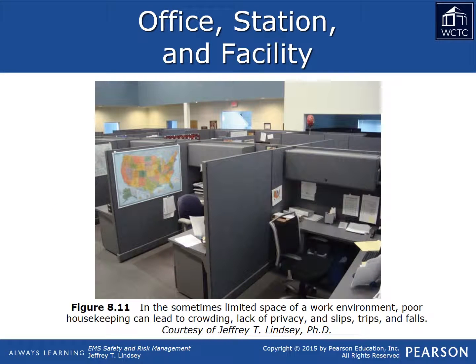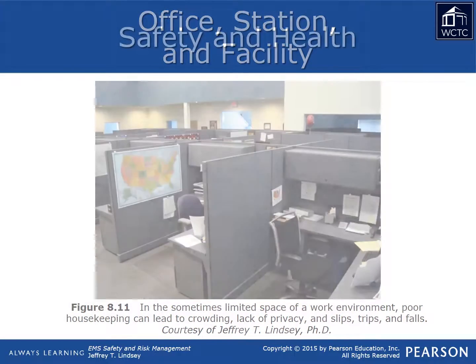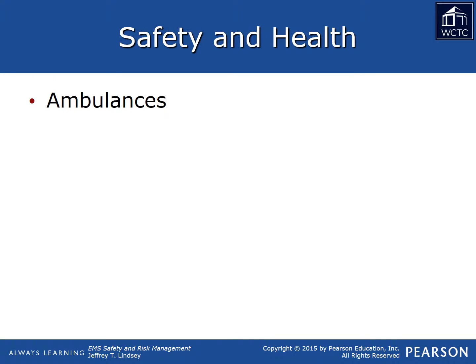Each office environment is different. Some spaces are open and collaborative, some utilize cubicles to segregate workspaces, and others have private or shared offices. Regardless of the design associated with your office space, poor housekeeping can lead to crowding, lack of privacy, and slips, trips, and falls.